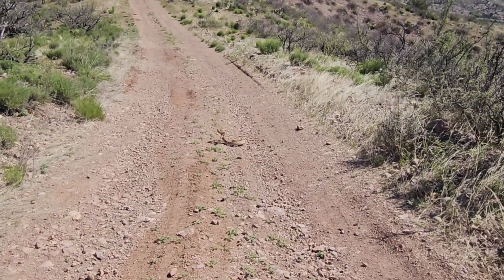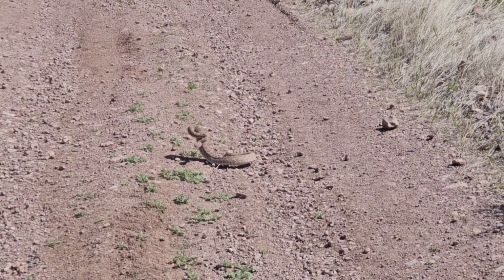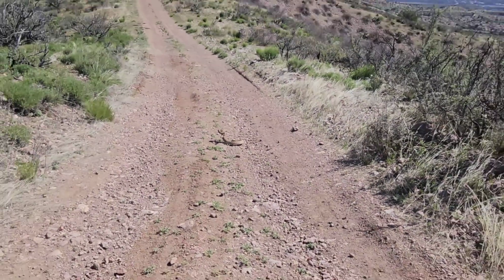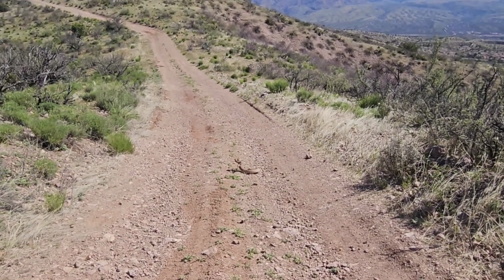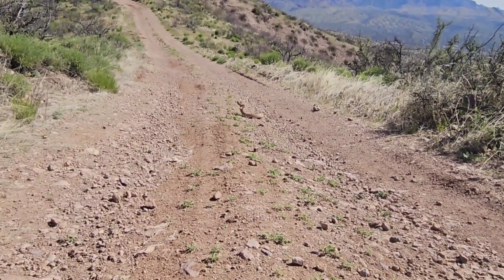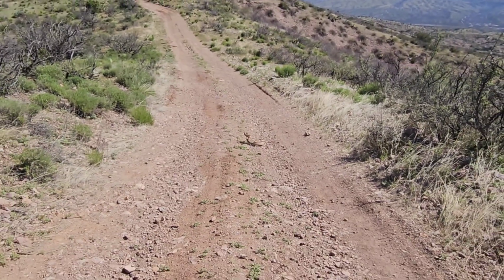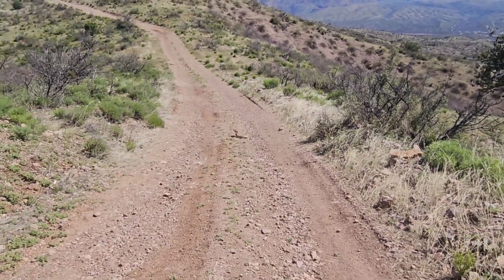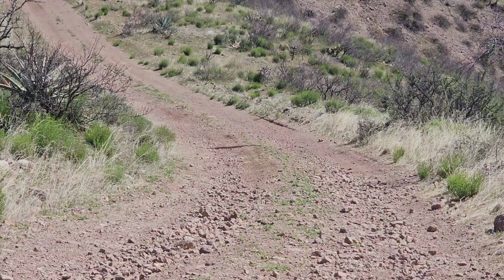Rattlesnake number 2. It's not rattling, he stopped rattling after a second. Right in the middle of the trail, super camouflaged, couldn't even see him. Actually kind of thankful he used his rattle, so I don't step on snakes. So I just dropped my pole. Pick it up very gently, and very gently give him some space and see if he moves off. If he doesn't, I can definitely sneak around him, but try to be nice to the snakes.